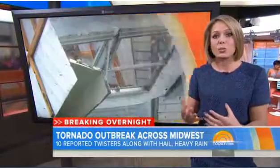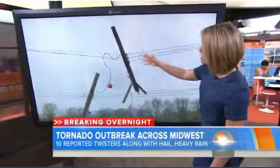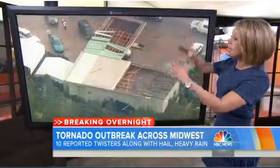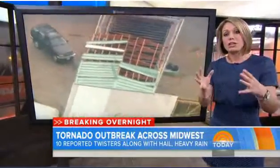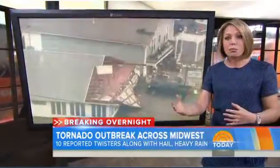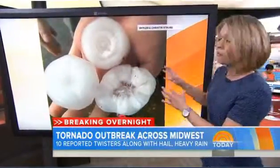Now in Missouri, we saw more hail than anything else. We had reports of hail up to 2 to 3 inches in diameter. Winds were gusting up near 60 to 70 miles per hour, toppling some trees and power lines, tearing the roofs off of some buildings. We also had a lot of reports of damage to vehicles because of the hail. Baseball and grapefruit-sized hail reported from these storms.